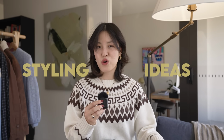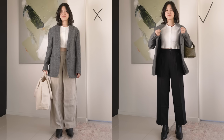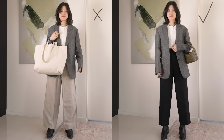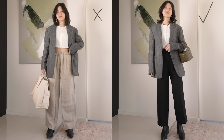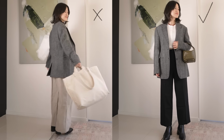Let's talk styling for the oversized blazer. A lot of very chic Scandinavian girls, I see them in a big blazer and then large oversized wide leg pants, and it looks really good. On a petite, I think the oversized blazer looks amazing when the inside pieces are slightly closer to the body, so there's more of a contrast in the shapes worn. So slim on the inside, big oversized blazer, I think that looks really natural.